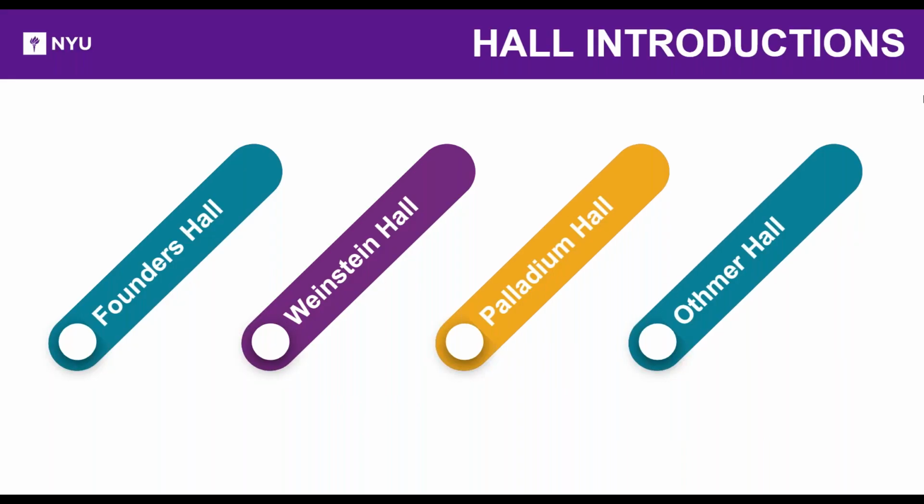Students participating in summer programs at NYU can be assigned to a few different residence halls: Founders Hall, Weinstein Hall, Palladium Hall, all on the Washington Square campus, and we also have OTHMER Hall on the Brooklyn campus. We'll provide a quick overview of each of them to help familiarize you with their unique location and amenities.